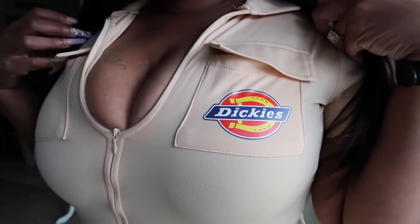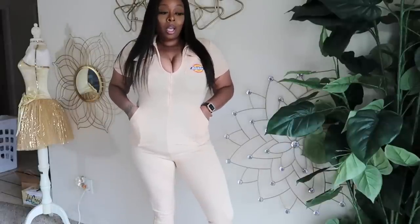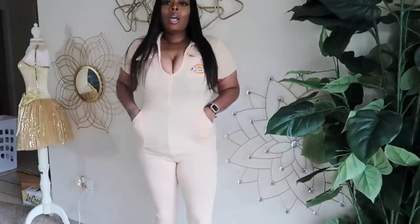Baby, not the dickie suit. If this ain't nostalgic, I don't know what is, because another story time, baby. I thought I was a gangbanger in high school and kept a dickie suit, okay? The blue one. So this is the one piece also.